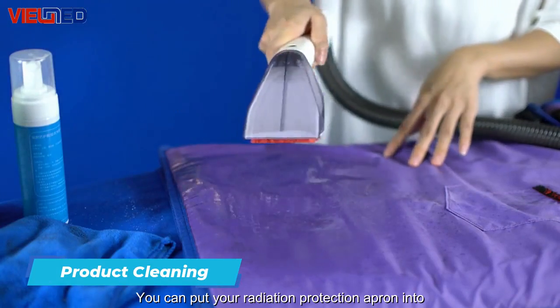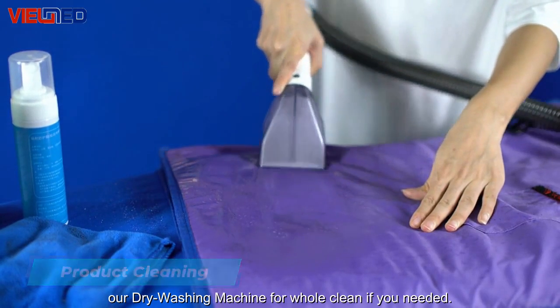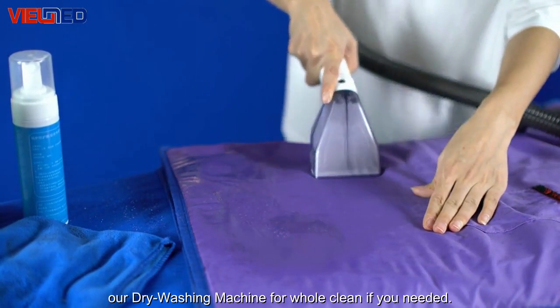You can put your radiation protection apron into our dry washing machine for whole clean if you need it.